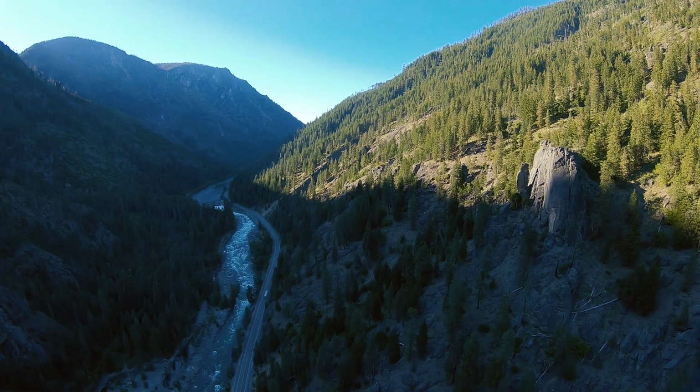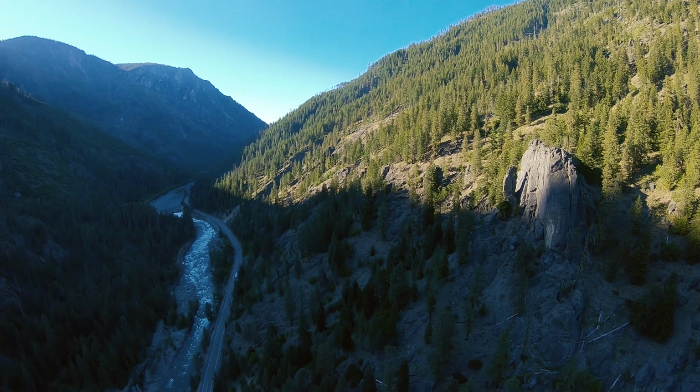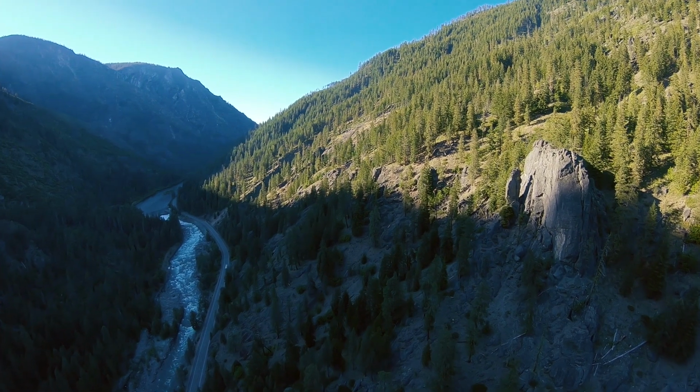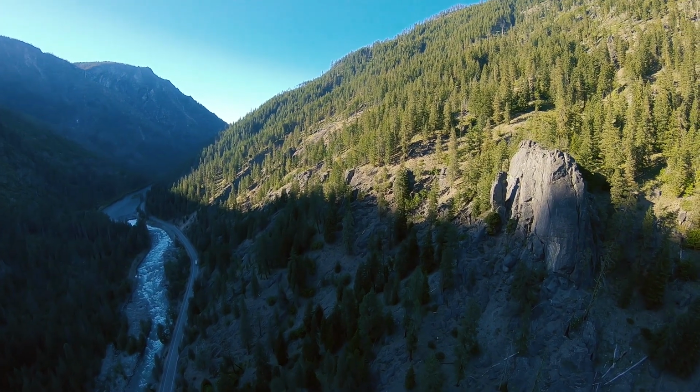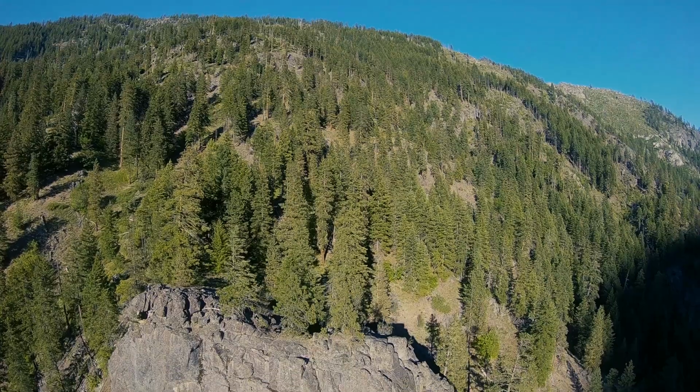It's about 10 miles outside of Leavenworth, Washington, up Tumwater Canyon. It's a pretty popular climb, something that is really quintessential to the Leavenworth area. We're here at Rattlesnake Rock with Charlie Voorhis as he photographs Jessica and Chrissy scaling the face of the wall.